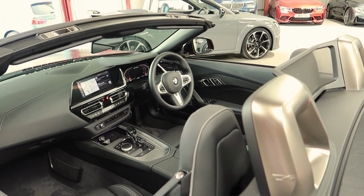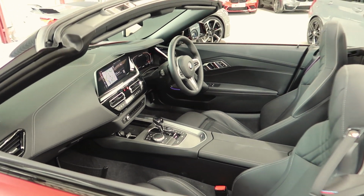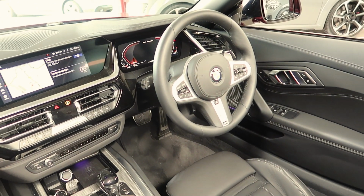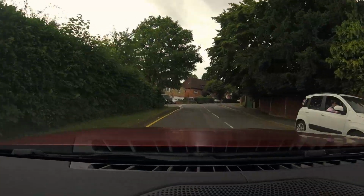Does it feel special in here? Well, to me it feels very special. I love BMW interiors, not always so much because of the aesthetics of them, but more so because of the way they feel, the touch points, the driving position, things like that. And this being a convertible, I remember when I first drove it out in Spain at the end of last year, I was worried that the H point where I sit would be too high because I'm 6'4", but thankfully I sit nice and low.